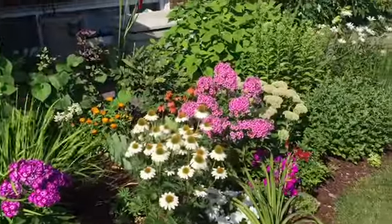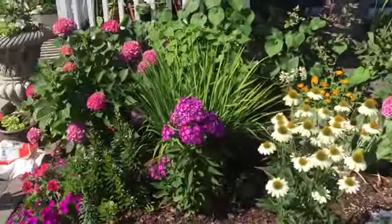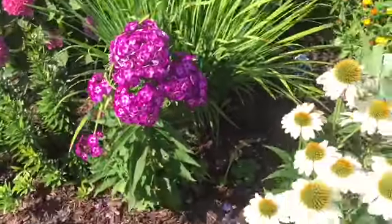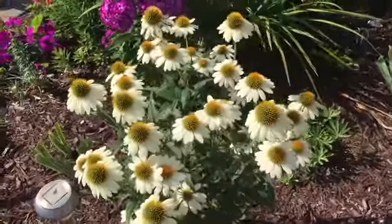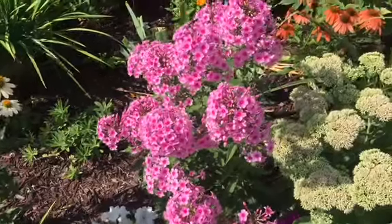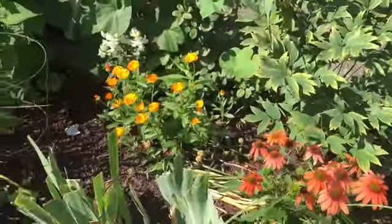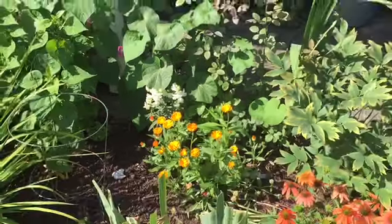All the phlox is blooming, except for the white. So I have the Laura phlox here. And the coneflower is looking really awesome. And this phlox. And another coneflower. And then I have some annuals that reseeded, calendula and snapdragon.